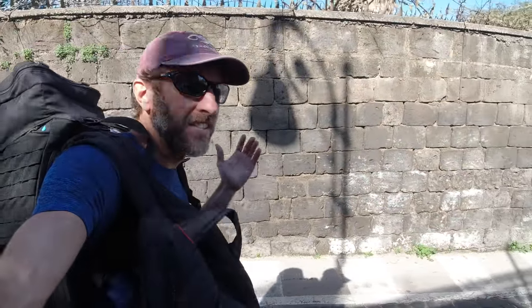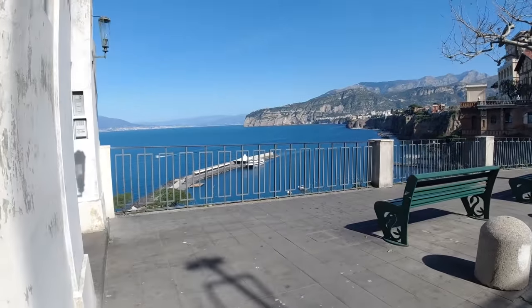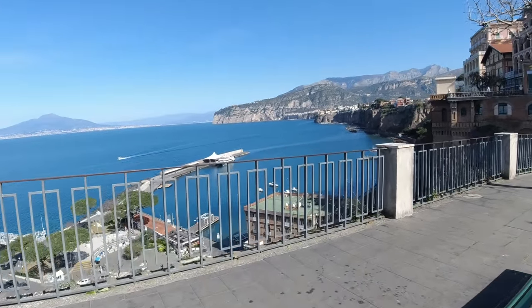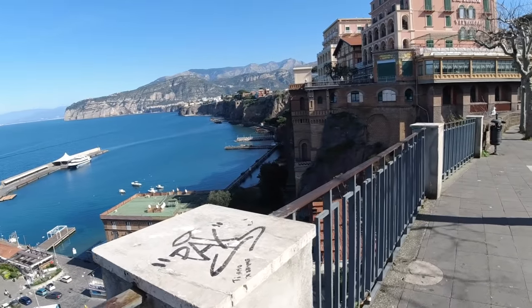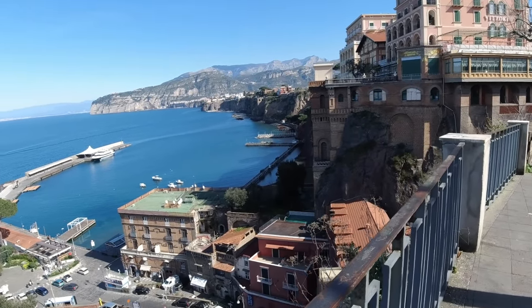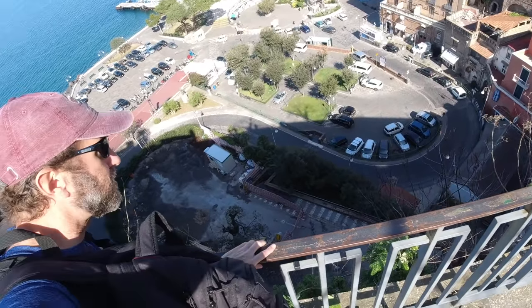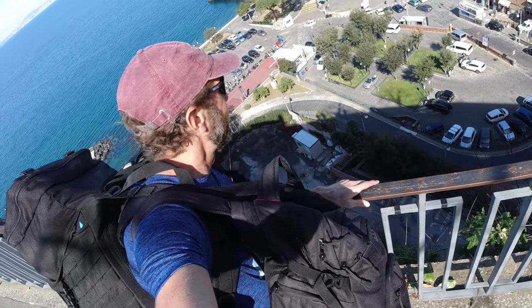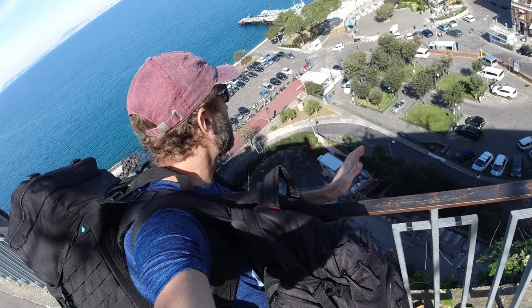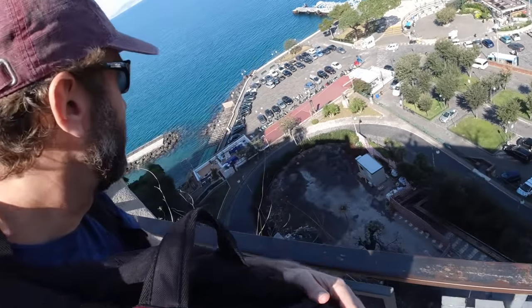And looks like we're about to get another good view. Incredible. Those cliffs are so sheer. And there is the port. Look at that. Straight drop there. I gotta get down there. I hope I find a rental car. It's gonna be a long uphill walk with his backpack getting back up here.